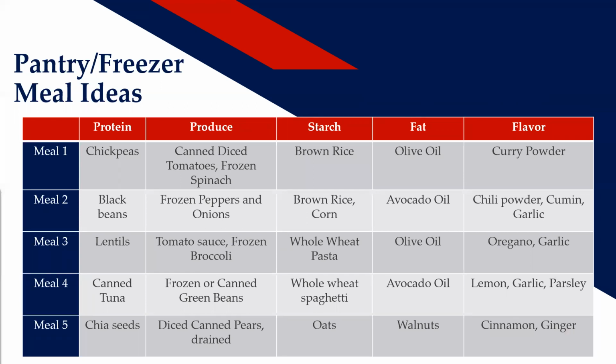So you can see, if you have some chickpeas or some black beans, we could get certain canned diced tomatoes, frozen spinach, frozen peppers and onions. Just mix it with some brown rice. You could use some frozen corn, some healthy fats, and then some spices from your pantry. So we can make a really filling meal that has lots of plant-based foods, lots of fiber, lots of phytonutrients, just by pantry and freezer staples.